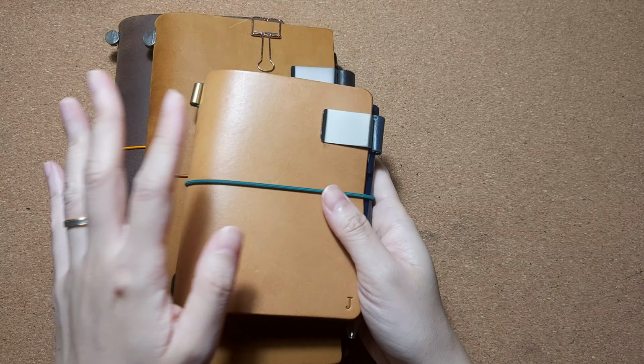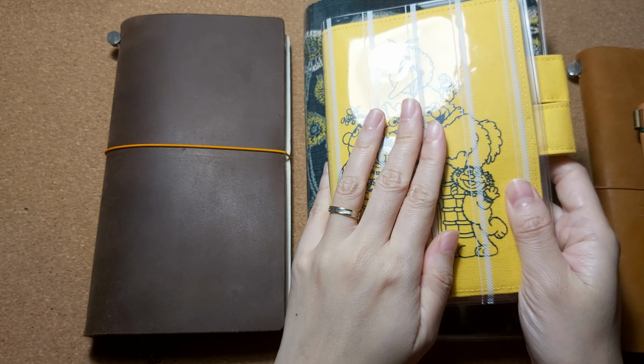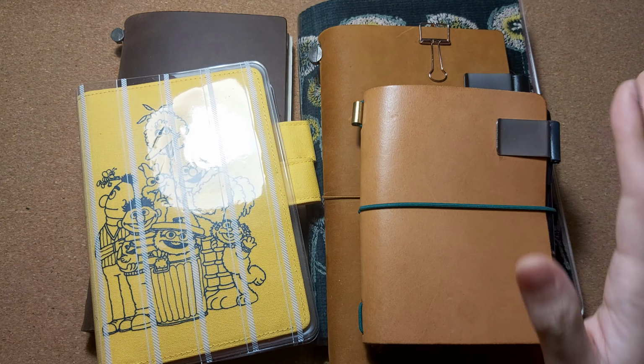But apart from that, I'm gonna continue with my working planners, my weekly journal in my traveler's notebook, and this is finished, so I'm gonna remove this, my daily in my Hobonichi A6 Avec, and my fun journal in my Dayfree. Well, so that's it, guys.